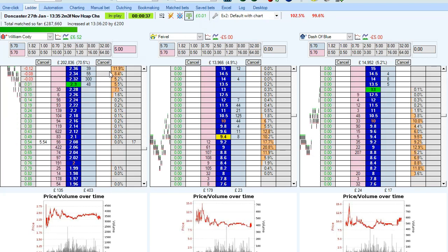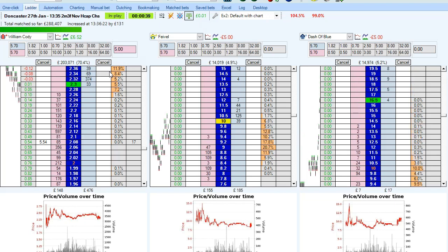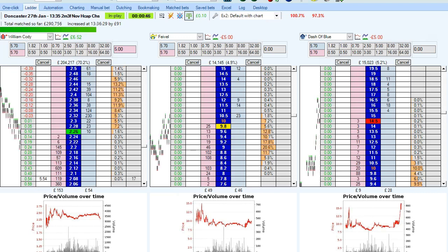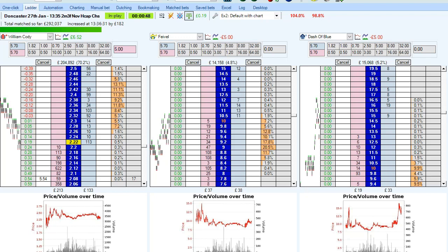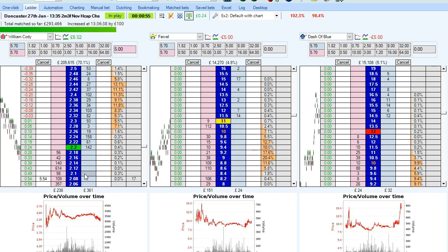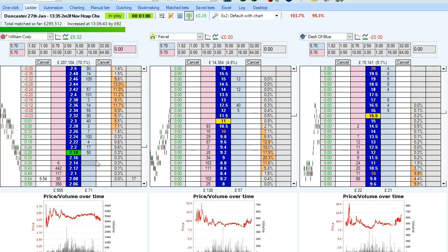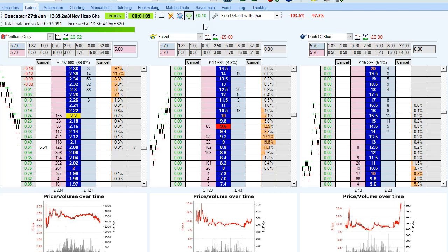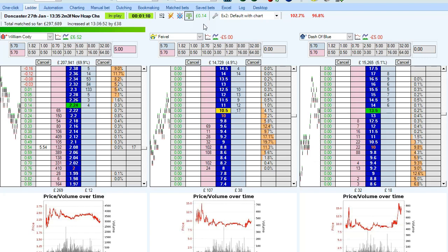You know, I haven't lost anything yet. And this is where I get annoyed at myself, because I'm watching a race. The runner that we're on is doing okay. You know, there's no reason to think otherwise. But I tend to get out early, like I probably will here, where I might have been able to go all the way to the end and win. But I often kind of bottle out early. Like now it's going against us a little bit. And we could have got a few ticks then. But let's just see what happens.